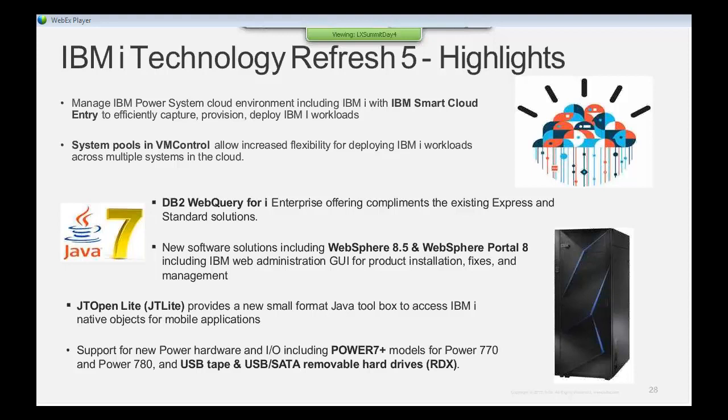From a software standpoint, we've had enhancements for installing and configuring some of the later versions of WebSphere, a GUI environment for not only installing the products initially, but also managing fixes. Java JDK 1.7 is supported by that WebSphere 8.5 environment. IBM i is one of the actual previous technology refreshes, but we have full support for JDK 1.7 as part of IBM i 7.1 version of the operating system.